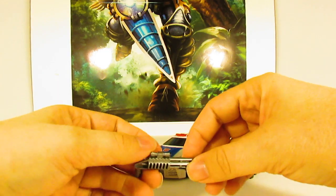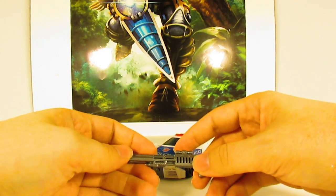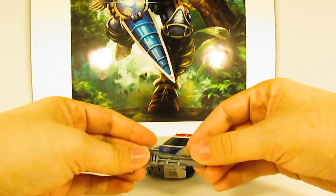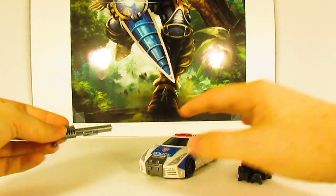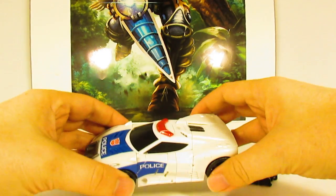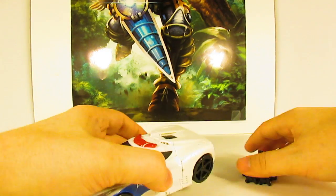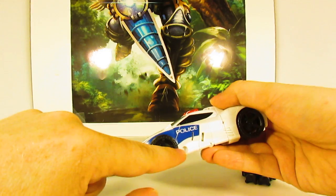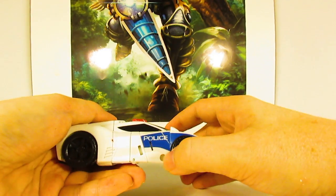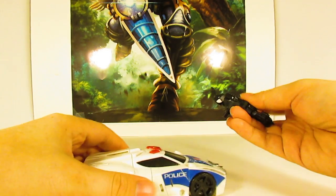Basically, this area is like the main part of the gun here, but it's still very, very cool. I do like this one. But as for the accessories, Streetwise, as I said, is a remold of Dead End, so he basically has the same areas as the others. He has three little 5mm peg holes, one on each side and one on the top, which of course you can use to plug in his accessories.